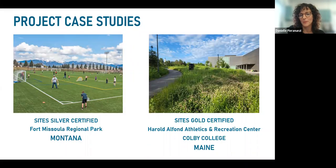And now I'm excited to pass the presentation to our guest speakers who will discuss two newly certified SITES projects in Montana and Maine. So starting with Fort Missoula Regional Park, this is the first SITES certified project in the state of Montana, and it's also the largest park that has achieved SITES certification to date. Following Fort Missoula, we will hear from the Colby College team, who recently certified the Harold Alfond Athletics and Recreation Center. This is the first SITES project to achieve Gold level certification in New England. Notably, the facility also achieved LEED Platinum certification for its green building practices. And I must add that this is also the second SITES certified project at Colby College.